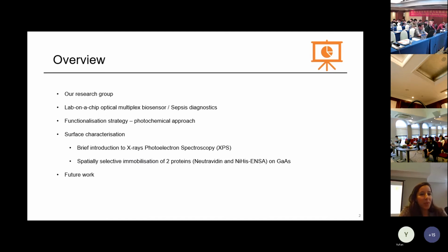So I'll start with a brief introduction to our research group, and then I'll talk to you about our lab-on-a-chip optical multiplex biosensor and how we are planning to use it for sepsis diagnostics. I'll explain the functionalization strategy we are using for the biosensor, and I'll introduce you to the surface characterization technique that we use to characterize the gallium arsenide surface during the functionalization process. And I'll show you some results on this and talk to you about the next steps in this project.